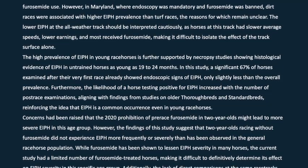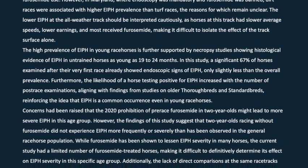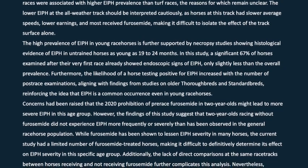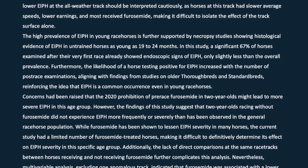Furthermore, the likelihood of a horse testing positive for EIPH increased with the number of post-race examinations, aligning with findings from studies on older thoroughbreds and standardbreds, reinforcing the idea that EIPH is a common occurrence even in young racehorses.